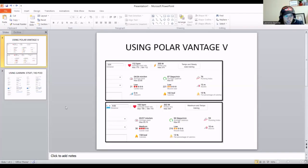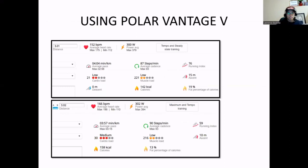Okay, so now I'm gonna show you a data that I just prepared. All right. So this is the comparison. At the top, this is the first run, and I was using the Alphafly. The average was 4:04 minutes per kilometer. The average was 300 watts, but if you can see, my cadence is a little bit lower.